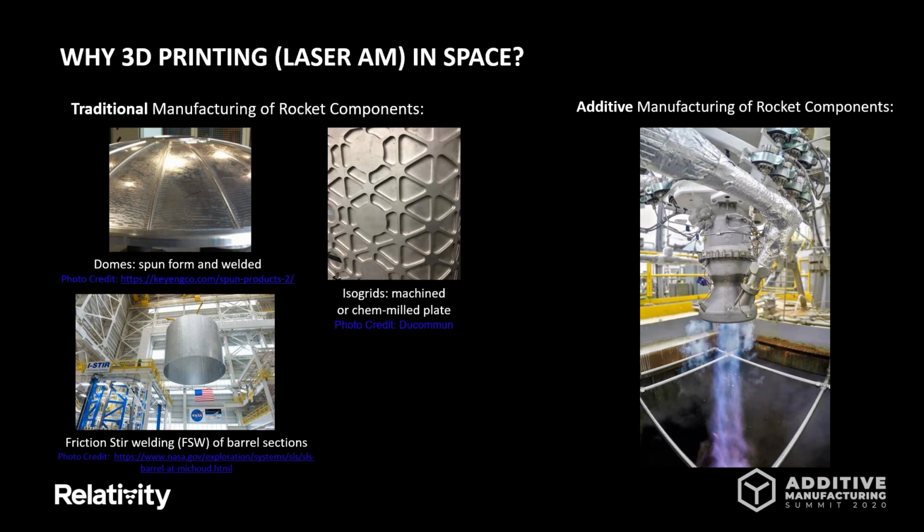And the other traditional methods of making parts for rocket ships could be things like domes, where you take a sheet and you do some forming and welding, or you do friction stir welding, like these massive barrel sections, and you've got to have a huge infrastructure, not just the cost, but also the space to have that. And then you've got to train people up in it, obviously.